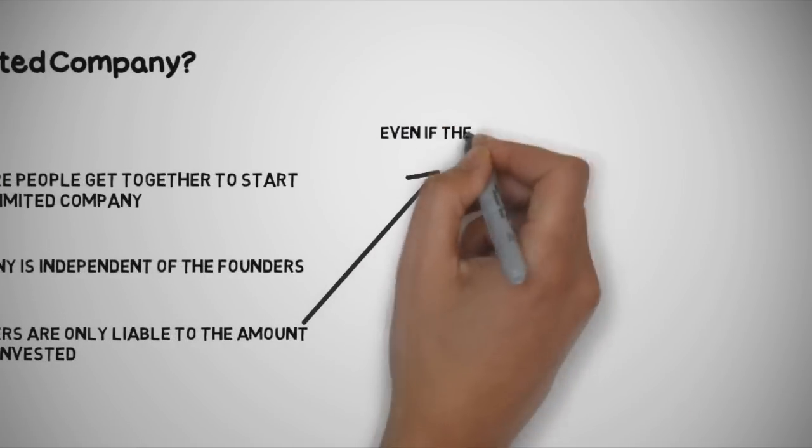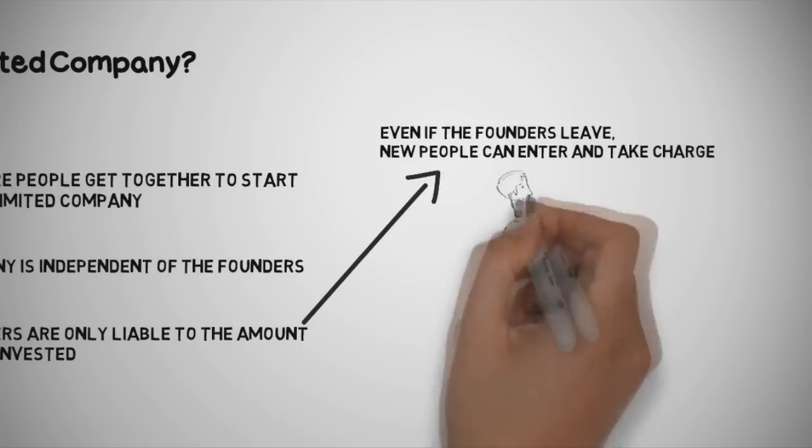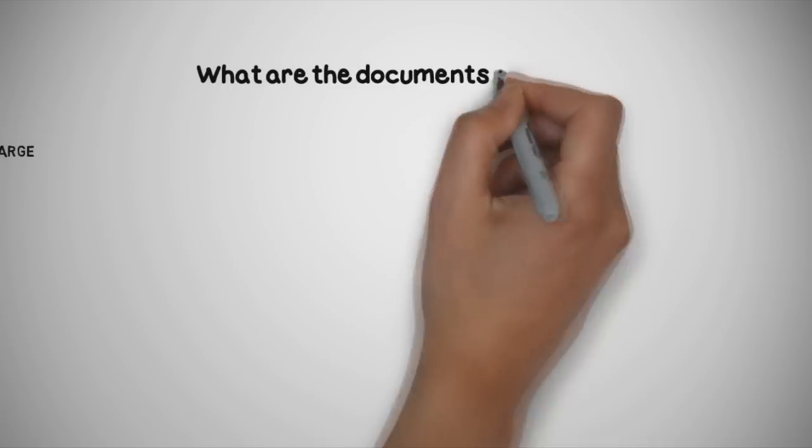It enjoys continuity of existence. It continues to exist even if all its members die or leave the organization. Now, let's look into how a private limited company can be incorporated step by step.